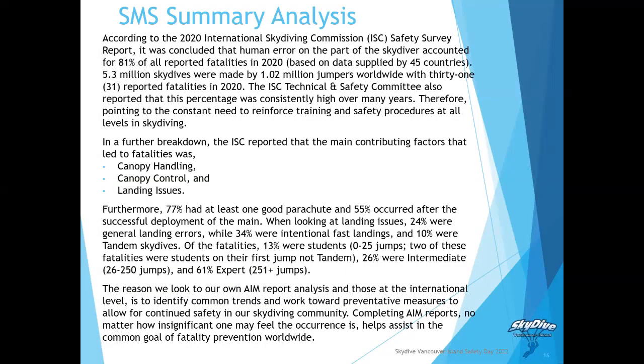Big report here, all from the International Safety Committee. They look at fatalities across the world. This is based on 2020 data because it just came out. Actually, the report was pretty quick this year. I was quite happy with that. They're estimating about 1.02 million jumpers worldwide, and over 5.3 million skydives took place.